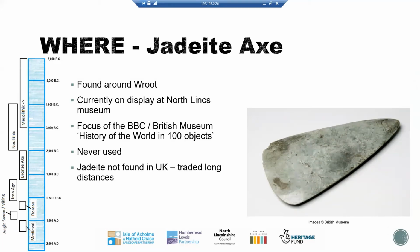So this beautiful artefact is a jadeite axe, and this was found around Root. Now this is distinctive because jadeite is not found in Britain. And recent analysis of a very, very detailed project has found that this axe was actually sourced from stone in the North Italian Alps. And we've dated it to around 4,300 BC. So that is over 6,000 years ago. People were travelling, and this object travelled from the North Italian Alps all the way to Root, to the Isle of Axholme.